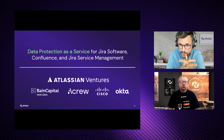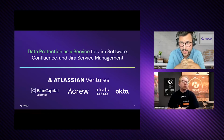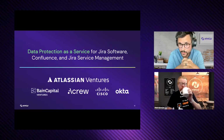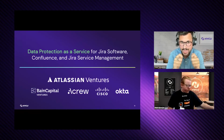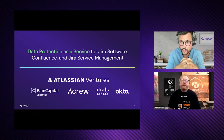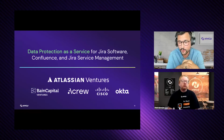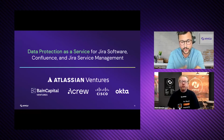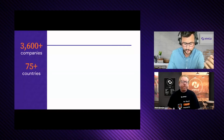And there's a huge reason why Atlassian Ventures invested in us. If you think about it, Atlassian Cloud is the future. It's an incredible service. It offers so much flexibility. And having a data protection service available for you only expands your ability to focus on Atlassian Cloud and make sure that you're secure, that you're resilient, and that your data is protected.